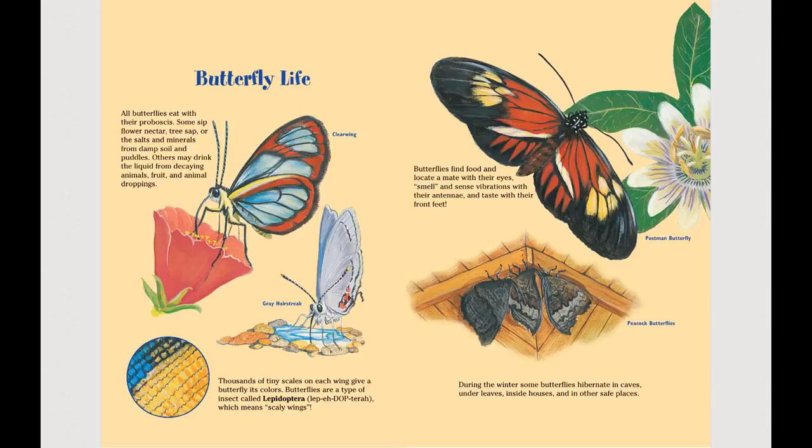Clear wing. Gray hair streak. Thousands of tiny scales on each wing give a butterfly its colors. Butterflies are a type of insect called Lepidoptera, which means scaly wings. Butterflies find food and locate a mate with their eyes, smell and sense vibrations with their antenna, and taste with their front feet.